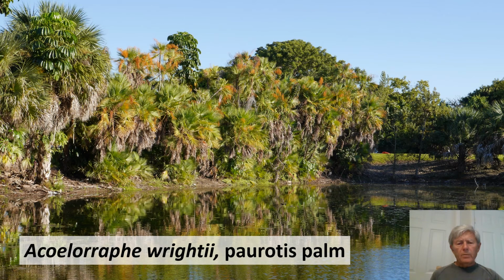I like the appearance of the paurotis palm from a distance because it has this yellowish color, and you can see the bright orange of the inflorescences, the flowering structures.